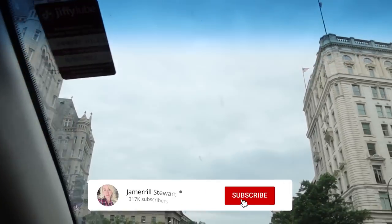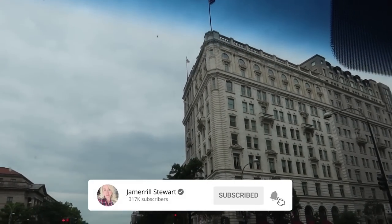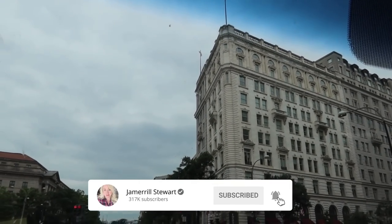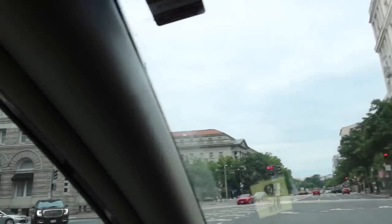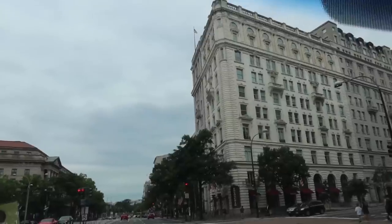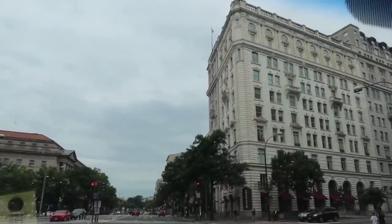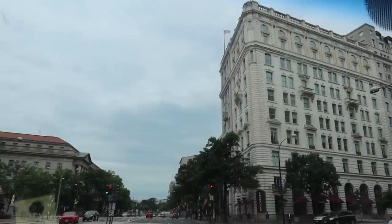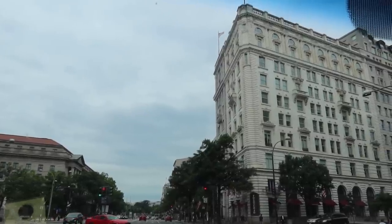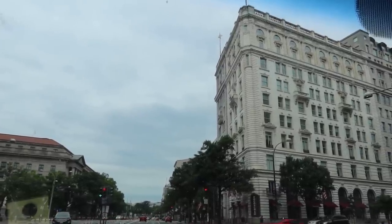So we are heading toward the Ronald Reagan building. They have parking that I usually use if we don't take the metro into DC, and it's right near the National Mall and everything. So that is where we're headed. We did the valet parking at the hotel where we're staying, but we are making our way to a little bit closer parking for the day. That's right, Tobin, we're doing it.